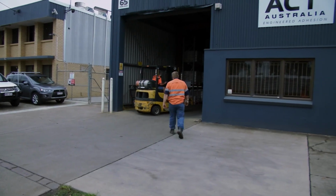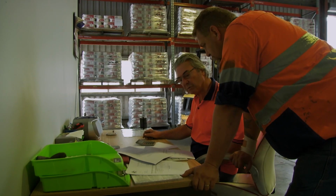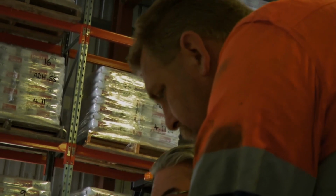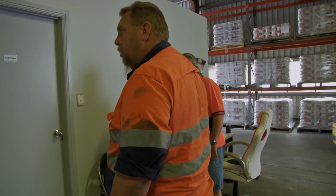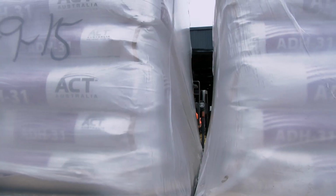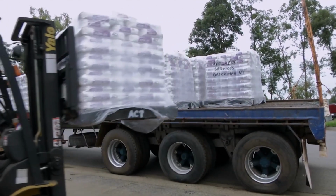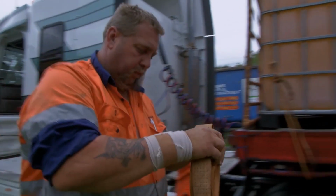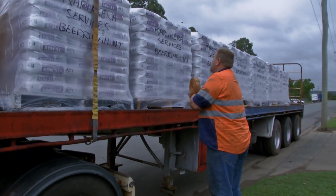In the suburbs of Brisbane, Turbo's overloaded and scratching for answers. You can only go maximum 24 tonne. The only thing I can think of, we grabbed them last two off and we'll have to put these ones to the other trailer. Yeah, all right. Reloading the excess pallets onto another trailer will waste valuable time. The whole day is just going to be messed up. I can tell you that right now.